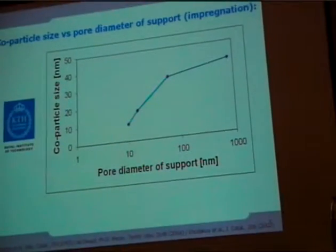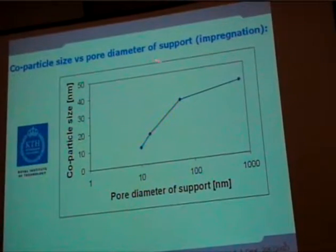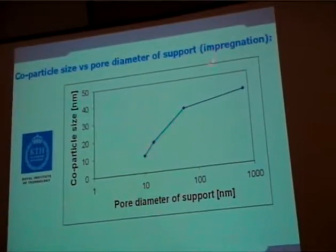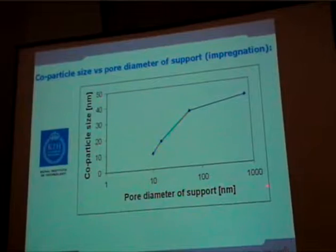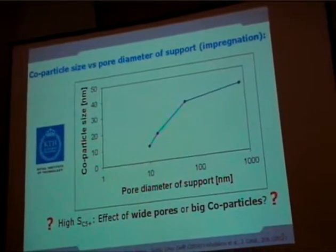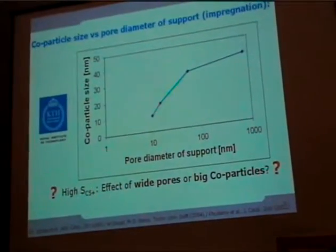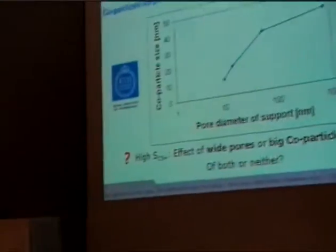But if we look closer, we see that when I prepare my catalyst, or when I impregnate the cobalt on the support, the cobalt particle size is actually determined by the pore diameter of the support. So actually the question is, when I see a high selectivity to C5+, is it an effect of the wide pores or the big cobalt particles, or is it an effect of both or of neither? So that's why I made this study.